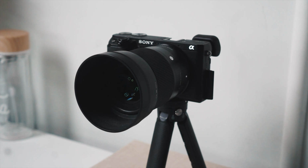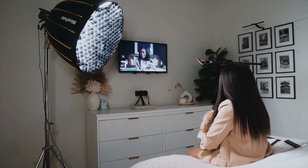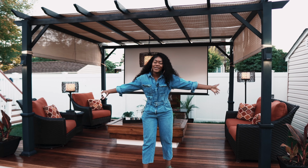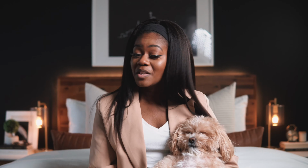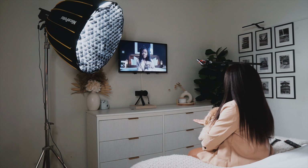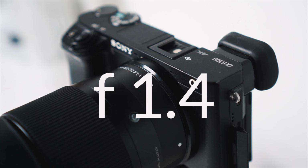Like I mentioned, I shoot with a Sony a6300. It is quite an old camera at this point, but I will give it to the camera that it does shoot really good quality still. It has its limitations. The more you grow and the more you expand in editing and using your camera, you'll start to notice those limitations, but I do love that it shoots in 4K. If you guys aren't watching my videos in 4K, what are you doing? So yes, it's a Sony a6300, and for this particular shot, I shoot with a Sigma 30mm 1.8 lens.